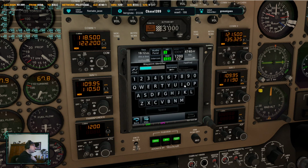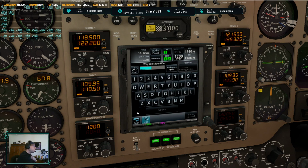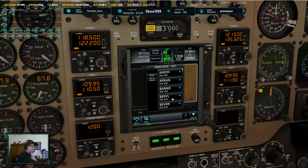So we're going to go to IDA and then we're going to pick up an airway, I think, right? So Victor 21. Load airway. Victor 21, that's going to take us to PIH.